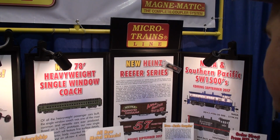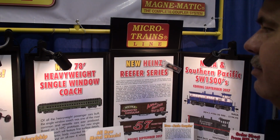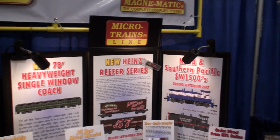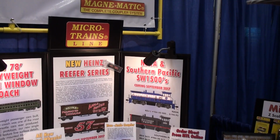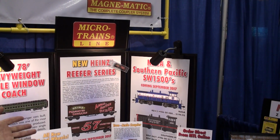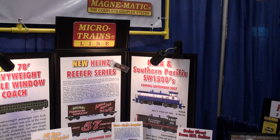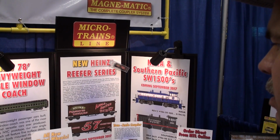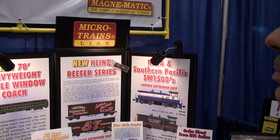It looks like I'm in for another series next month. Very good. And then once again, we're promoting our SW1500s. We finally have a whole new selection coming forth. We've got the NASA SW1500. That'll be available next month in September. And then followed by the Southern Pacific. We have 3 road numbers for that. And that's forthcoming. That's what's new for Microtrains and what we're promoting here at the show.